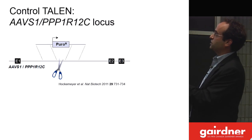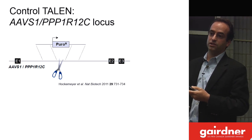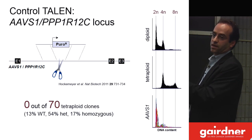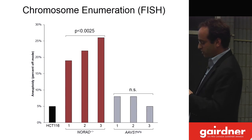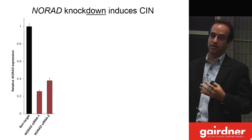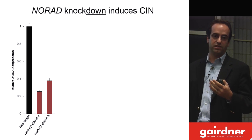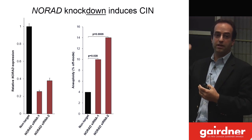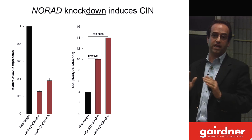But simply, the first thing we did was use a different published TALEN that targets a totally unrelated locus. And we targeted cells with these TALENs, and we never observed any tetraploid subclones after targeting with this. And these cells are not aneuploid. We also used a completely unrelated method, short interfering RNA knockdown of NORAD. Here, we can only really knock down the transcript for about a week at a time when we transfect them with siRNAs. But remarkably, that's actually sufficient, even in that period of time, to result in a measurable increase in aneuploidy. And so this is a totally unrelated method of inhibition that has nothing to do with genome editing.